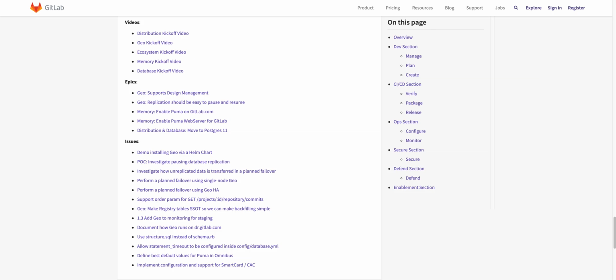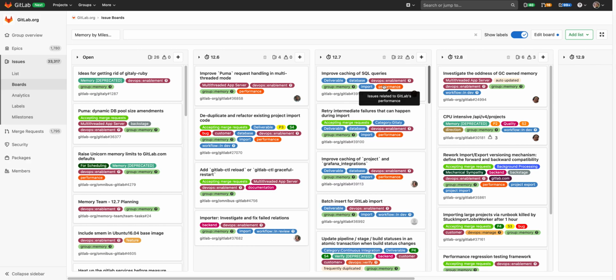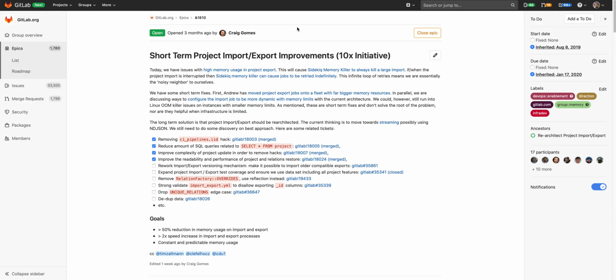And today I'd like to talk through what the memory group is looking to accomplish in our 12.7 milestone. We're focused on three key epics, which make up the vast majority of the 22 issues that we have planned here in our 12.7 release. You can see the full details here on our issue boards for the memory by milestone, but we also have linked the three epics to our kickoff page, and you can view them easily there as well.